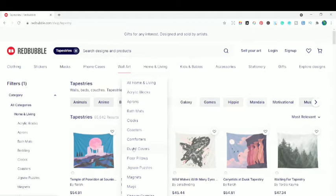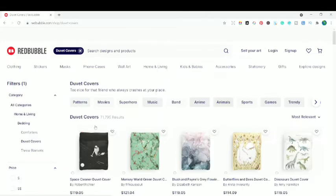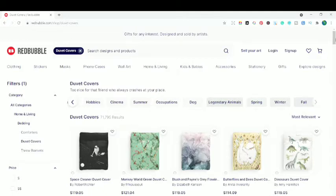That is the duvet covers. The second product that is underrated is the duvet covers. Duvet covers have 71,795 search results. A little bit higher than the tapestries, but still this particular product is underrated. You can see the different kinds of things that are popular in the duvet covers: patterns, movies, superhero, music, bands, animals, sports, games, trendy. These are the popular terms, or these are the popular niches. These are the niches that are popular in the duvet covers, and you can pick a single one out of these and sell them well.